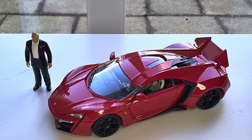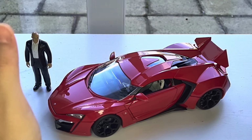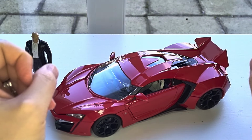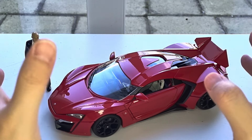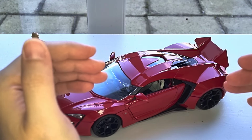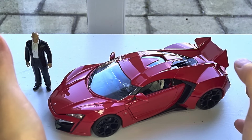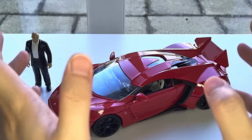And in this video, I'm going to show you the new Jada toy, a 1/18 scale diecast, an exact replica of the W Motors Lykan. Now this is the car that actually went through three different buildings in Abu Dhabi, I believe, in the Fast and Furious movie.